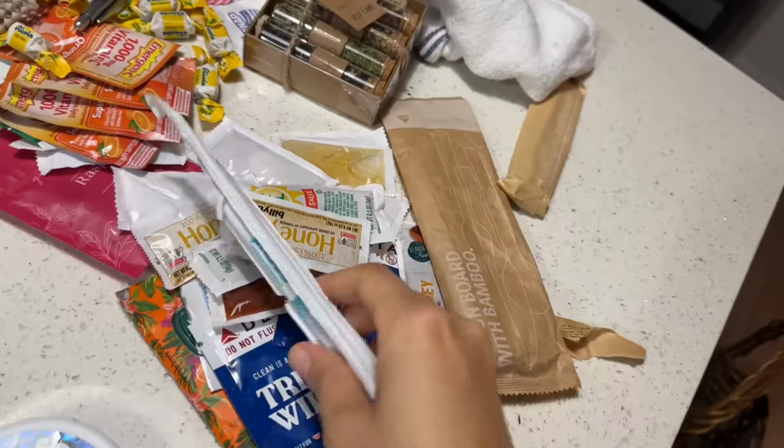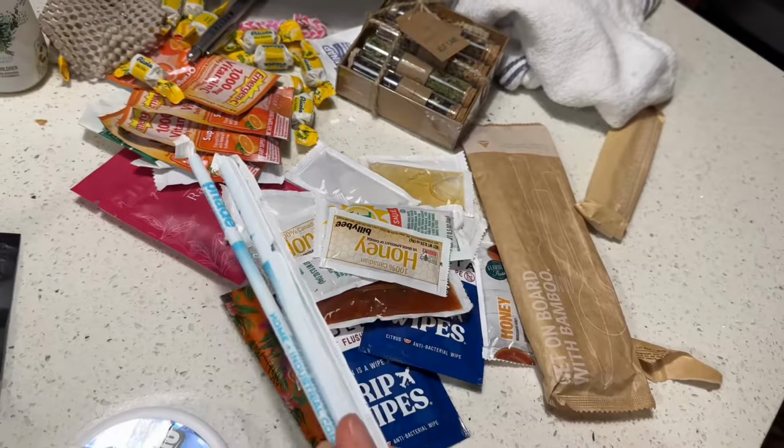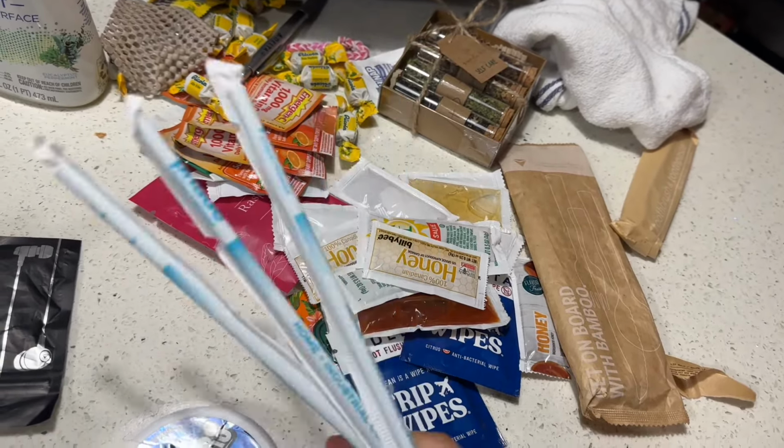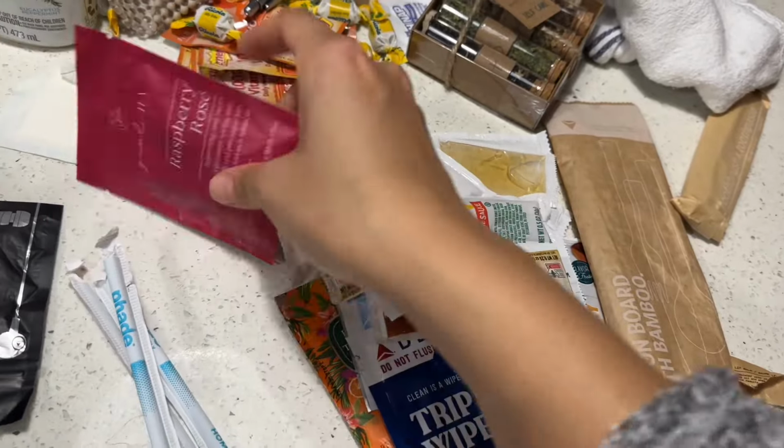So these are just a bunch of condiments. I have straws because sometimes I'm drinking tea with red lipstick on and I just want to drink it out of a straw instead. Of course, I have tea with me.